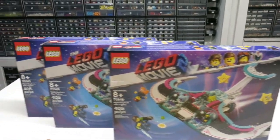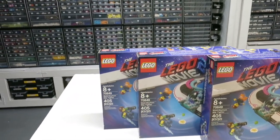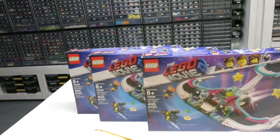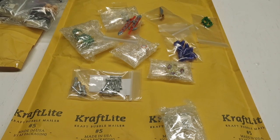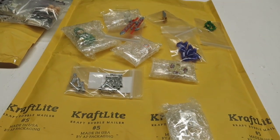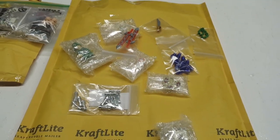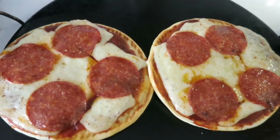Don't quote me on that. I don't actually remember now. But got this one more. 3 more sets coming next week. And this seller is I Dream in Bricks. I just checked. I wasn't sure if I remembered it correctly. So I Dream in Bricks, all spaced. And there they are.